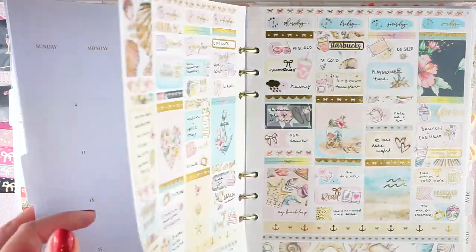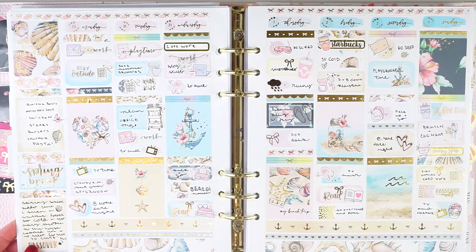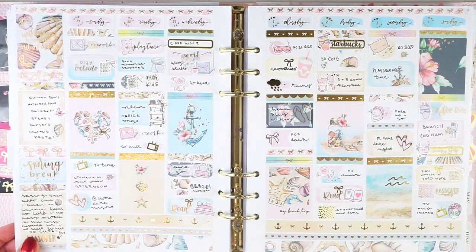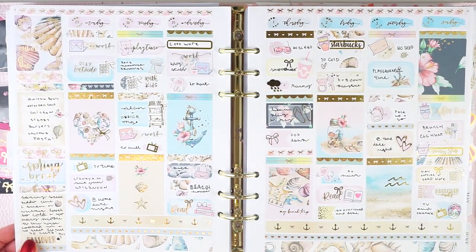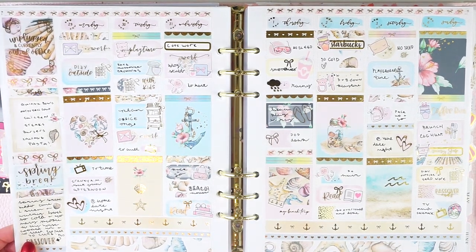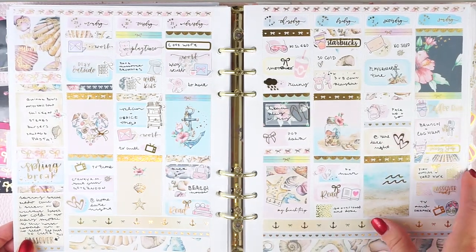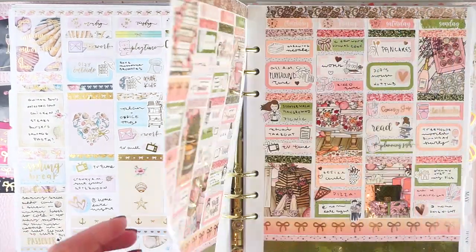Okay. So then we are moving on to April. This was the week of spring break, and we actually went to the beach, not like a beach where we could be in bathing suits. We just went to my parents' beach house, but I decided to use a beach kit anyways for this week, and this is from Simply Watercolor Co. This one is called Beach Trip, so perfect for spring break.